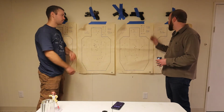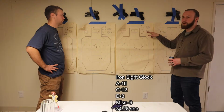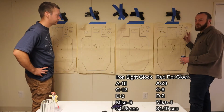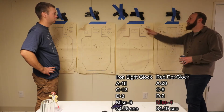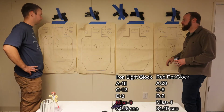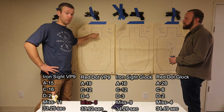So if we're going to look at our hits here, for mine, I have 31 hits with the irons in 34.2 seconds. With red dot, I have 36 hits, almost the exact same time. Big difference you'll notice here is twice as many misses. I have 4 misses with the red dot, 9 with the iron. And a miss is nothing, right? Yeah. You just wasted your shot. With irons, I had 11 misses, and I went down to 5 misses with the red dot.